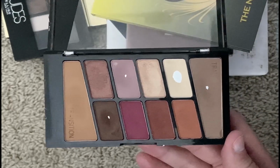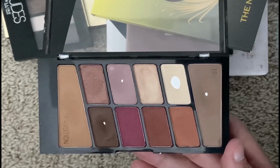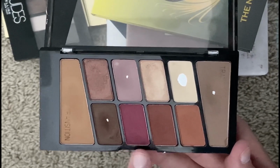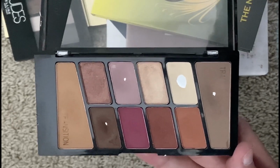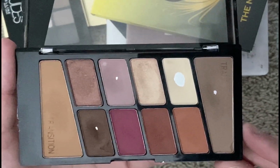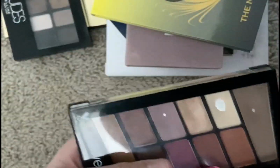I'm not sure if they're actually different, but I feel like, especially this one only has 2 shimmers, but I feel like these perform better than the ones in that other palette. The only shade in here that I don't really like is this one right here, because it's super dry and kind of chalky. But overall, I absolutely adore this palette. It's a super affordable dupe for the Modern Renaissance, and I just really love this color scheme.